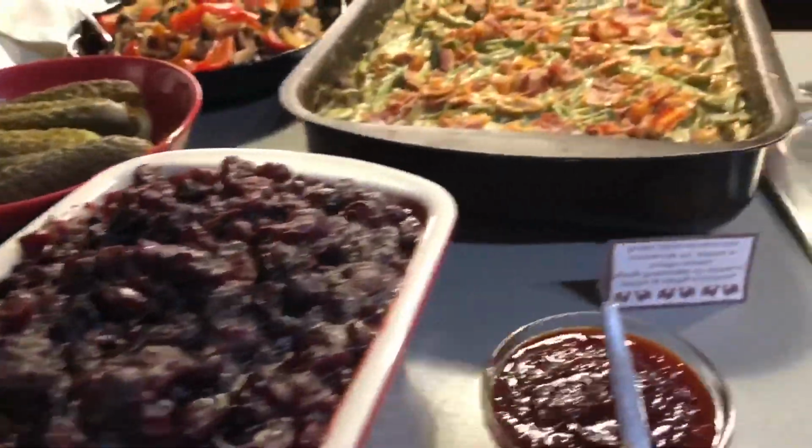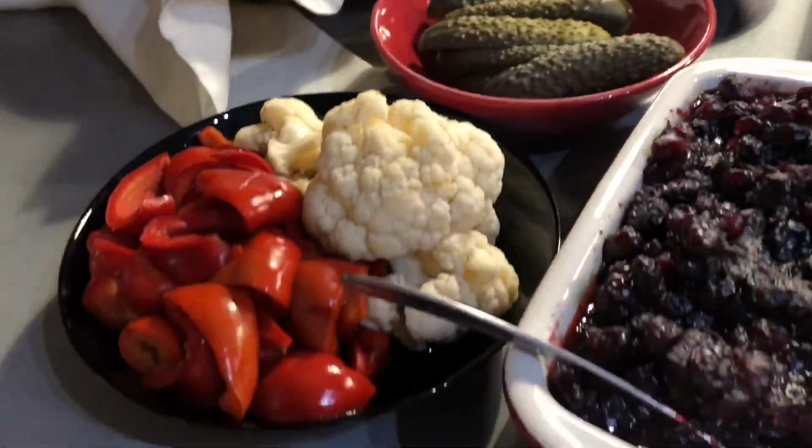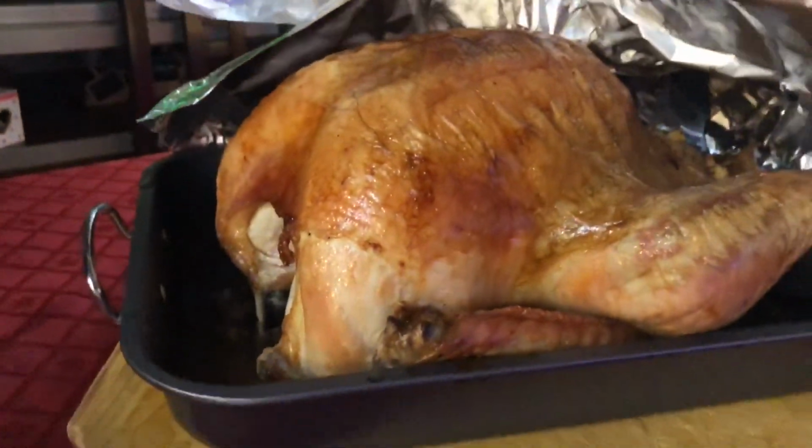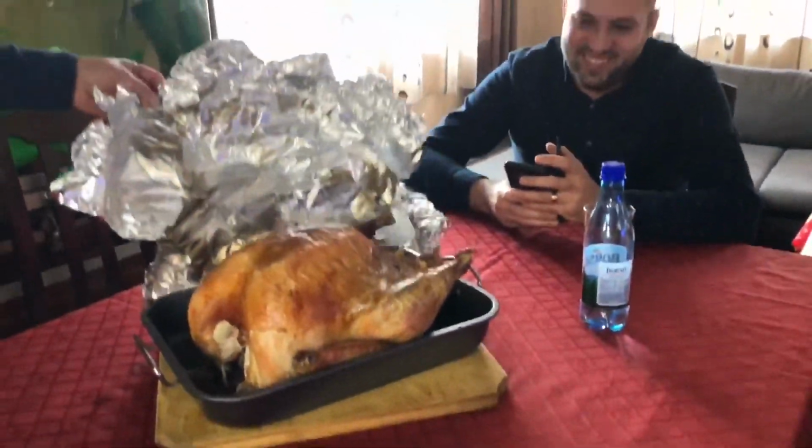Cranberry sauce. That's a big one. That's a good one. The pickles. What do you call pickles in Romanian? Caviar. Pumpkin pie. I can't figure out what this is, though. I don't know what this is. It's turkey! It's turkey!